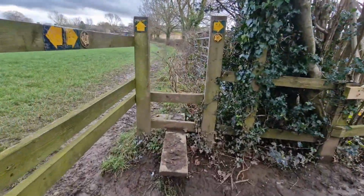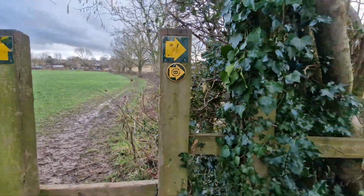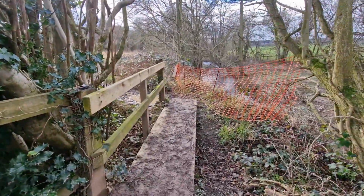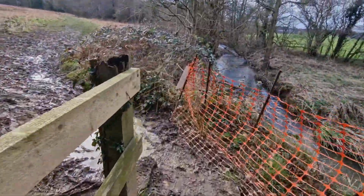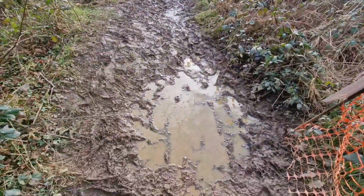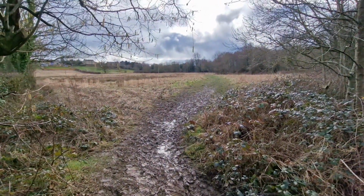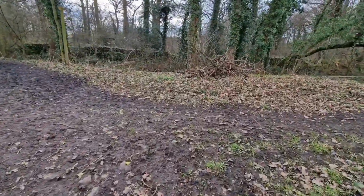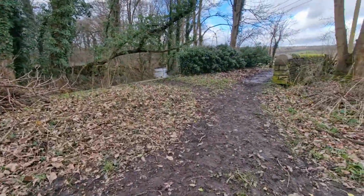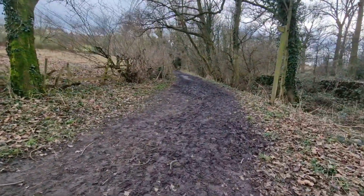It looks like I'm going to be following a part of the Barnsley Boundary Walk as we head across this lovely scruffy bridge, muddy bridge. Oh dear. Dear me. We get to the end of that boggy fest, we continue up another boggy fest.